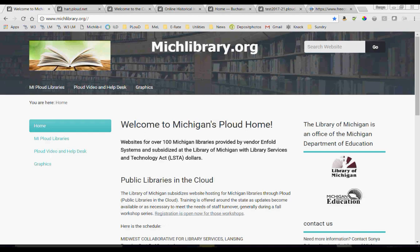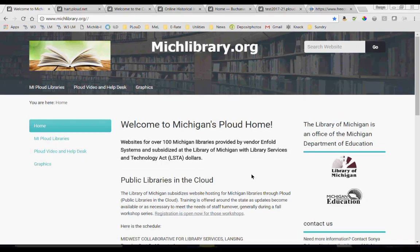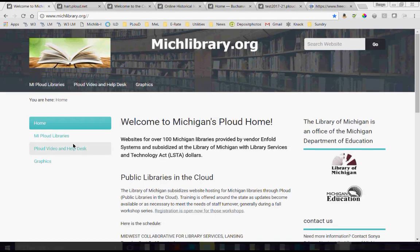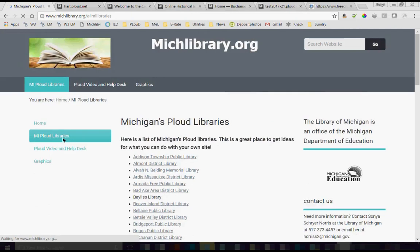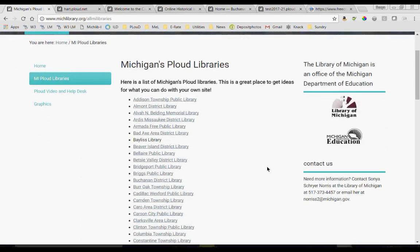So let's take a look at the michlibrary.org homepage. This is a nice place to come to if you ever want to take a look at all of the sites here in Michigan. If you look over on your screen, you can see michlibrary.org. And on the left, we've got a navigation item for Michigan Ploud libraries. This is all 100 libraries here in the state. If you ever want to just peruse, it's a good place to come.